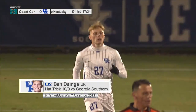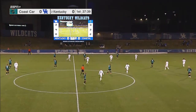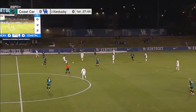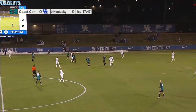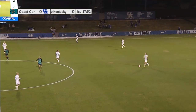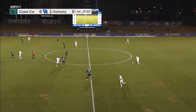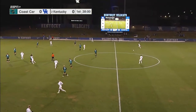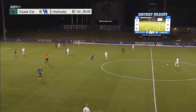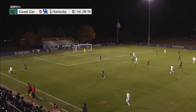Here you see that hat trick that we talked about against Georgia Southern. First time that had happened in 9 years, as the Wildcats beat Southern that night 6-0. Again, to get that from a substitute player who's not going to start the games for you, that is such a tool to have in your arsenal. And we know he can step up and he can score. He's kind of got that poacher mentality, just in the right spot and, like I said, opportunistic.